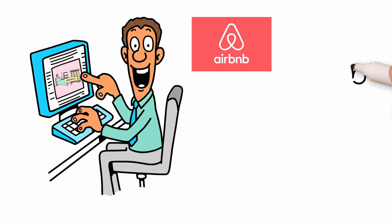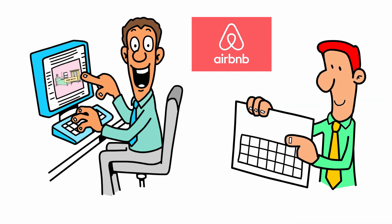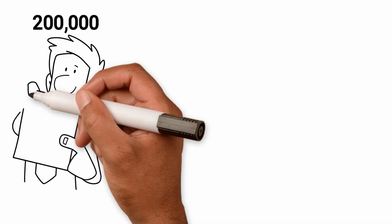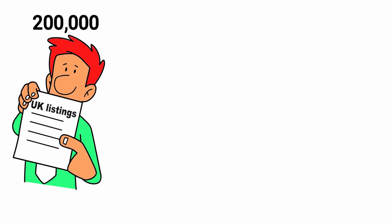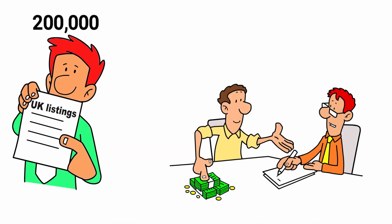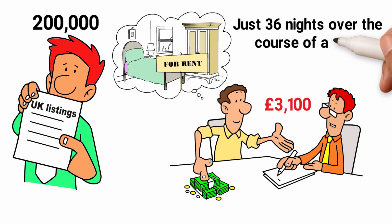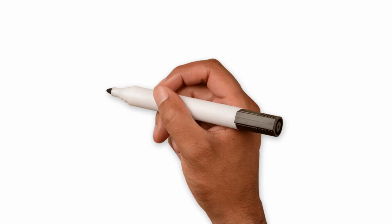First of all, how easy is it to advertise your room on Airbnb? Pretty straightforward as it happens. At the start of 2019, there were 200,000 active UK listings, and according to the site, the average host earns $3,100 for renting out a room for just 36 nights over the course of a year.